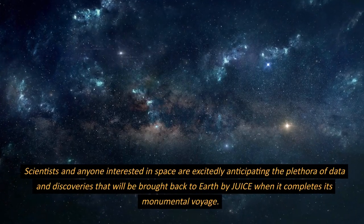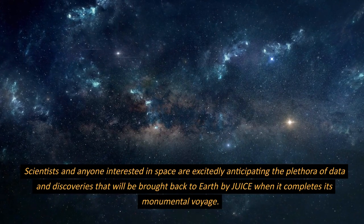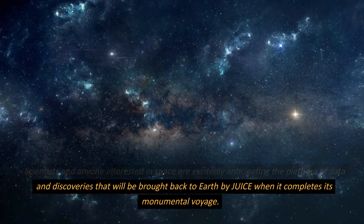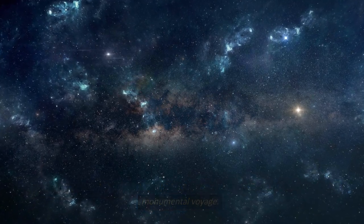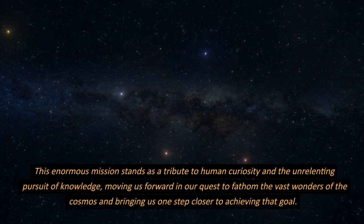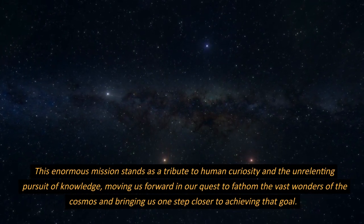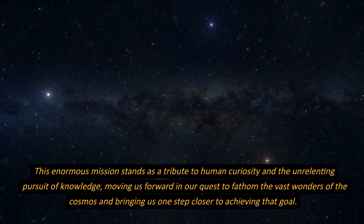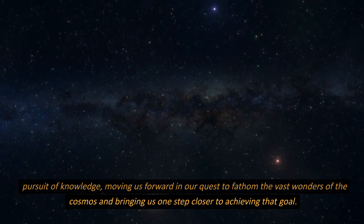Scientists and anyone interested in space are excitedly anticipating the plethora of data and discoveries that will be brought back to Earth by JUICE when it completes its monumental voyage. This enormous mission stands as a tribute to human curiosity and the unrelenting pursuit of knowledge, moving us forward in our quest to fathom the vast wonders of the cosmos and bringing us one step closer to achieving that goal.